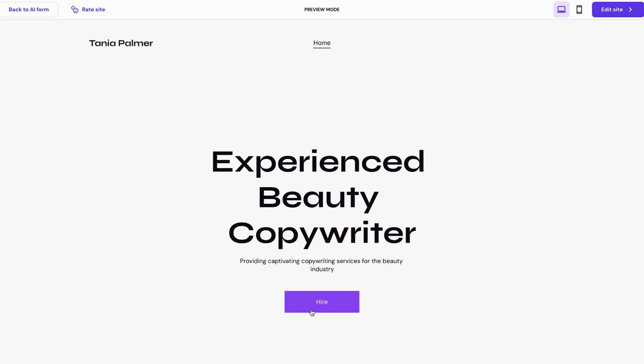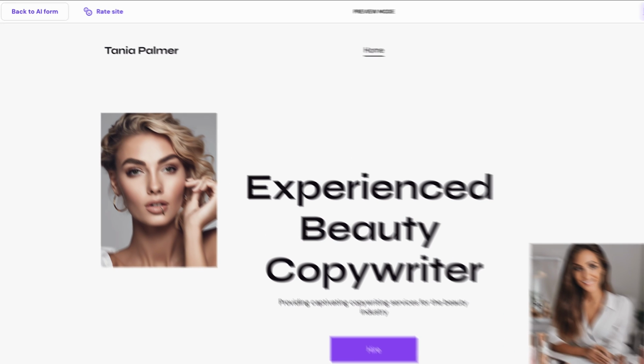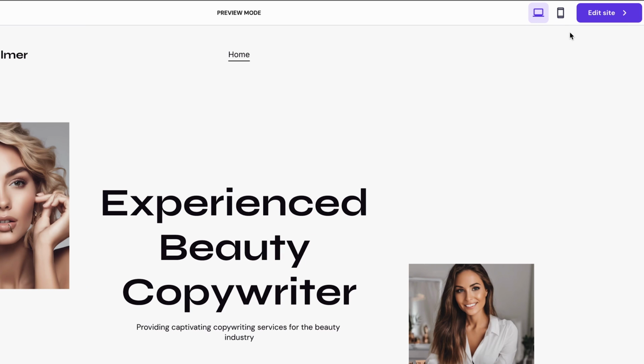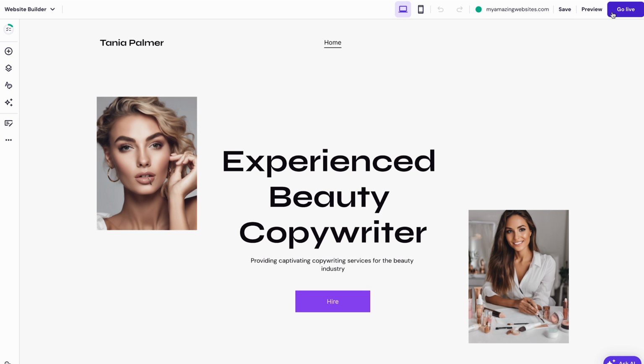Now, as you can see, this one-page website already has everything that you need, from engaging call to actions to copy text and even a few stock and AI-generated photos. If you don't quite like what the builder has generated, don't worry. You can click back to AI form and try again until you get something that suits you. If you like the result now, click this button over here to jump into the builder interface and let's customize your website further.